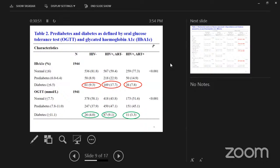Using OGTT as a measure of diagnosing diabetes, the prevalence was 4% among individuals who were HIV uninfected, and 9.1% among individuals who were HIV infected but had not yet started ART, but it was down to 3.3% among those on ART. Maybe that would be survival bias, where those people who were sick are dying. That is one of the possible explanations.